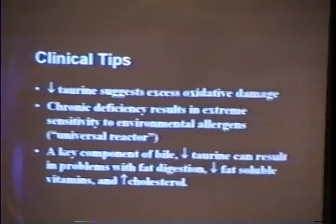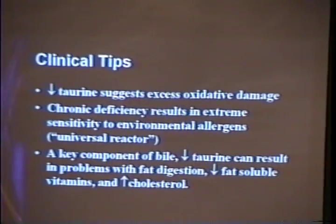Just a couple of tips. Low taurine suggests excessive oxidative damage. Chronic deficiency results in extreme sensitivity to environmental allergens. These are the people you find that are universal reactors. Get a universal reactor, you can get some taurine in them, you're going to reduce their sensitivity.